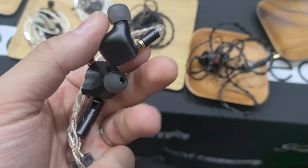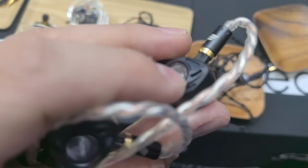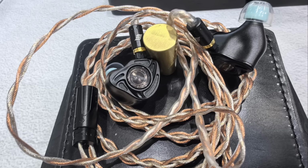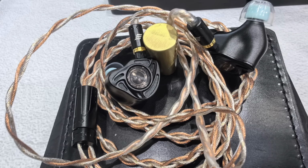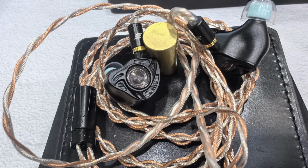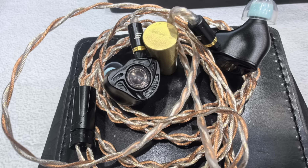Another IEM I tried at the Elysian booth is the Softears Enigma, because Elysian had the same booth with Effect Audio and Lime Ears. So the Softears Enigma, again, I didn't see this one coming. It's just super impressive. Level of detail is endgame, and it's similar to the Annihilator 2023.